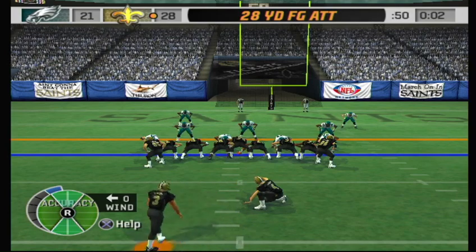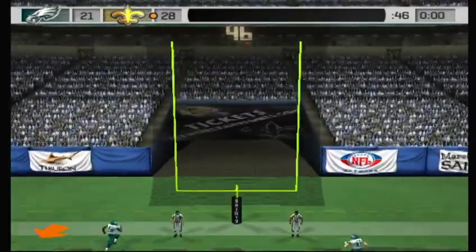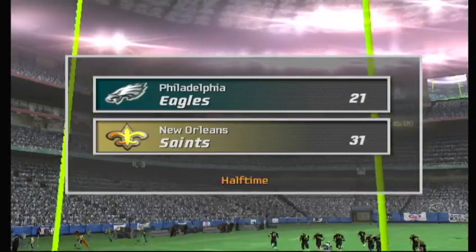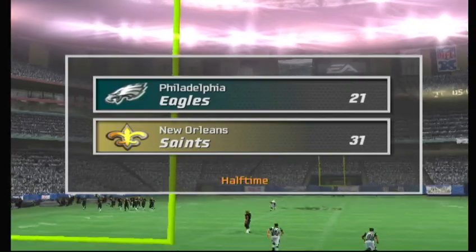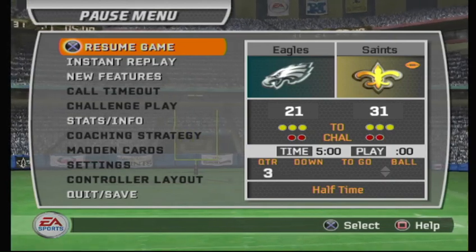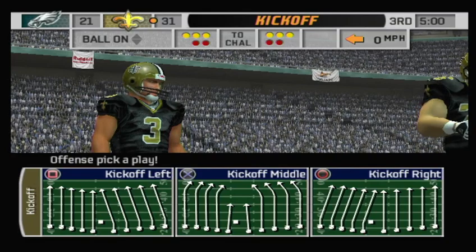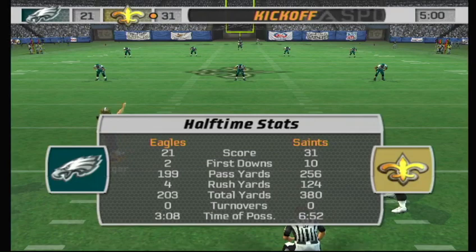They shouldn't have any problems with this attack. Veteran kicks it through. So after the first 2 quarters of play, the score is 31-21. Saints 31, Philadelphia 21. We're ready to begin. Berger is just about ready to kick this one away.